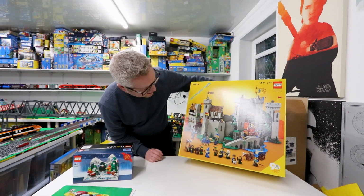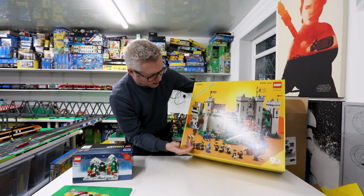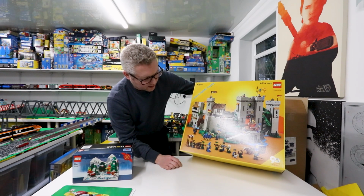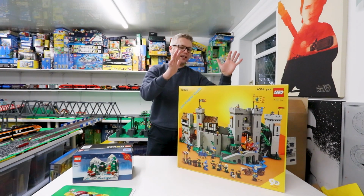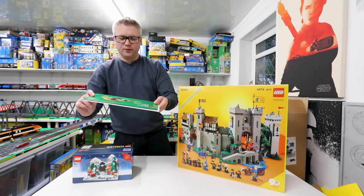That looks amazing, doesn't it? I love the barding on the horses, the fact that they've got the barding back. A cow or ox pulling a cart. This is going to be a fantastic set. This is going to be so good. So there you go, that's the final haul for 2022.